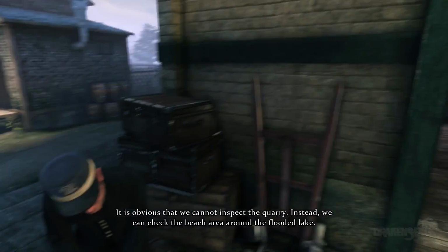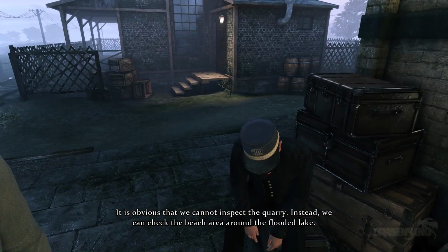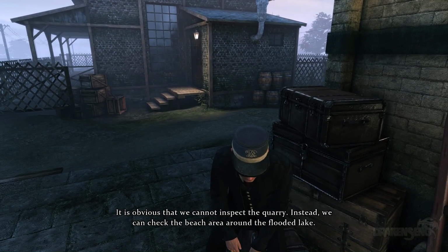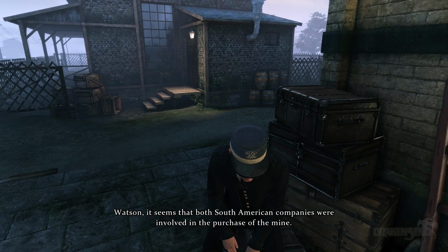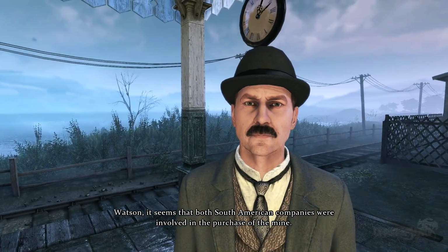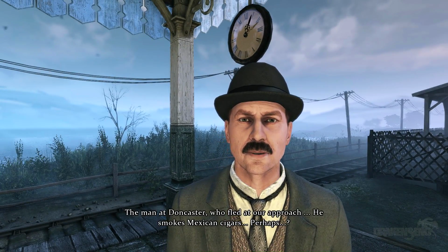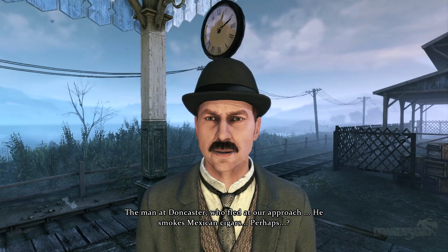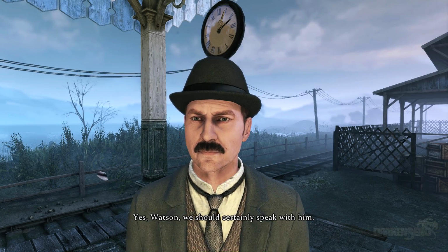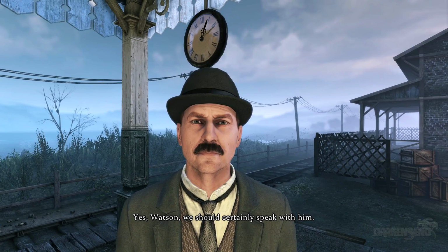Goodbye, sir. It is obvious that we cannot inspect the quarry. Instead, we can check the beach area around the flooded lake. Watson, it seems that both South American companies were involved in the purchase of the mine. The man at Doncaster who fled our approach, he smokes Mexican cigars. Perhaps... Yes, Watson. We should certainly speak with him.